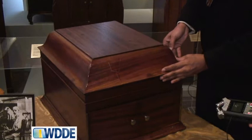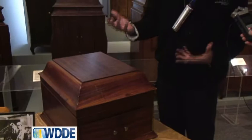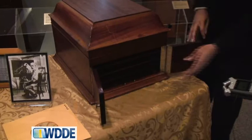Now, by putting a horn in the decorative wooden box, there was an added benefit, and that was by opening these doors, you, for the first time, have some element of volume control.